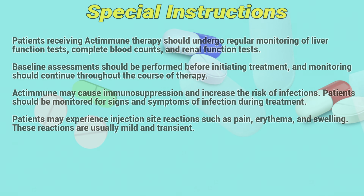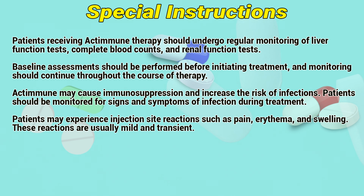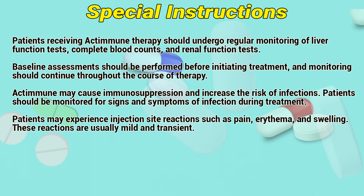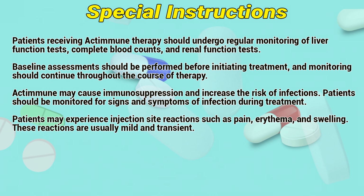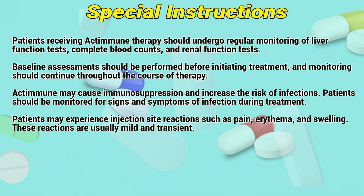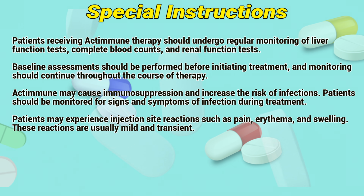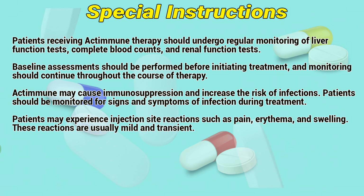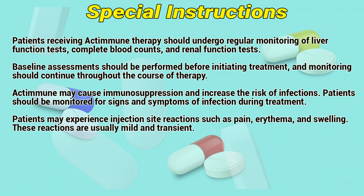Special instructions. Patients receiving Actimmune therapy should undergo regular monitoring of liver function tests, complete blood counts, and renal function tests. Baseline assessments should be performed before initiating treatment, and monitoring should continue throughout the course of therapy. Actimmune may cause immunosuppression and increase the risk of infections. Patients should be monitored for signs and symptoms of infection during treatment.